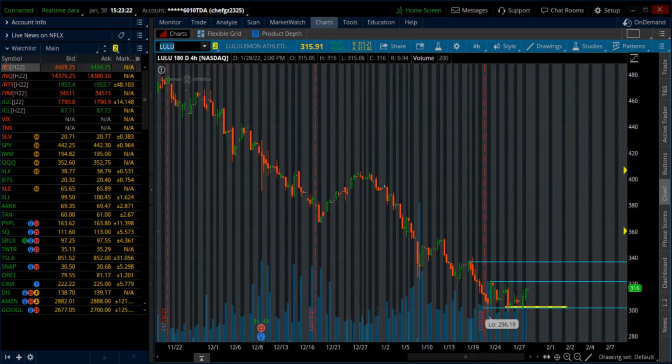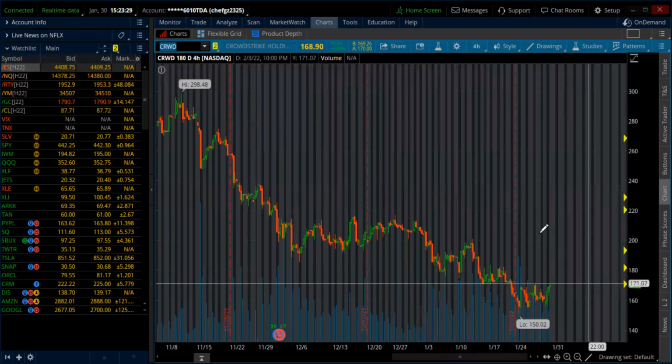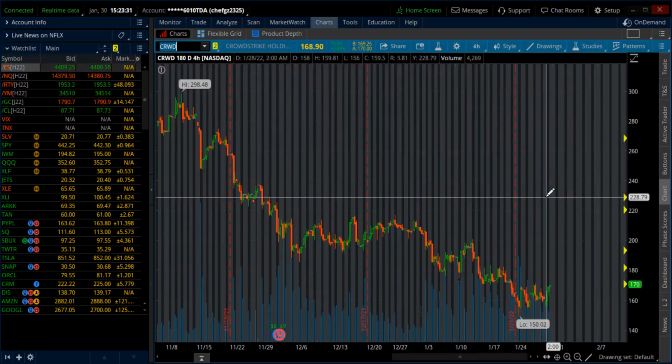Let's look at another one. CRWD is the other one. Okay, I'm giving you guys some random tickers just because, again, I'm looking for a, in general, reversal in the market. Okay, I'm not only just looking at Apple or Microsoft or waiting for Amazon and Google ER, but there's a lot of things out there that still move with the market and they give great potential.